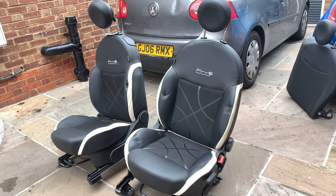Give them a chance to pop back to their original shape, and then on Friday we'll get the old seats out and get these new ones in. Hopefully I'm pretty sure that the dash will come by then, so we can do the dash and the seats all on Friday, and that will all be ready for Sunday's video. Good stuff.